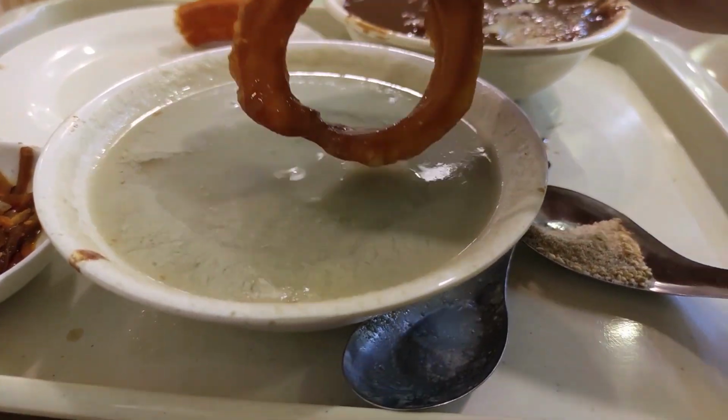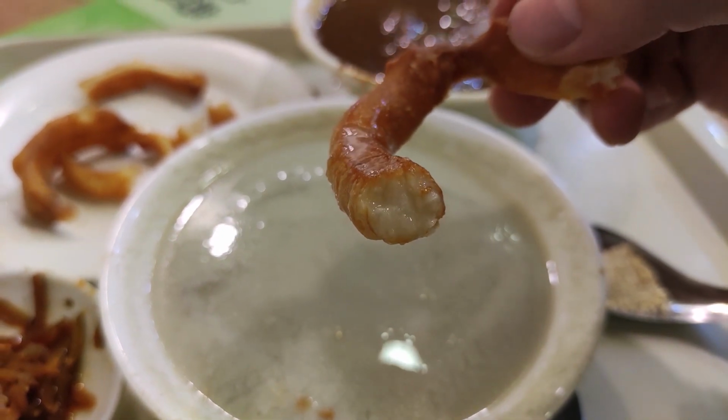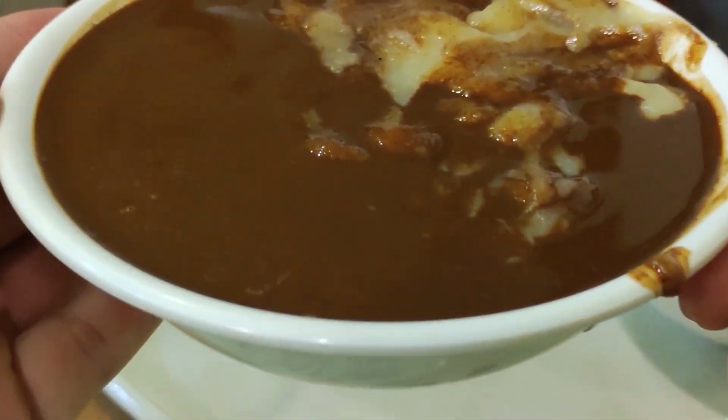Alright, let's try the 焦圈 with it. 焦圈, just dip it in. This is so crunchy, it's like a cracker. And dip it in that soup, just add some sourness to it. It's not bad. Let's try this 面茶, and you need to slurp it along the edge of the bowl.